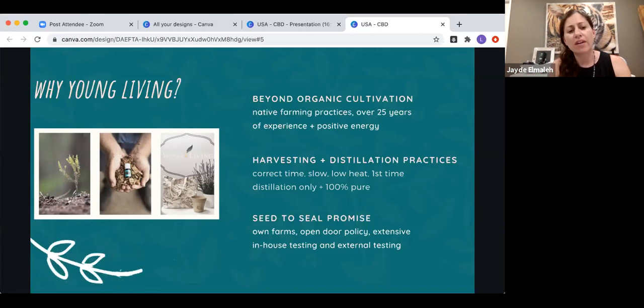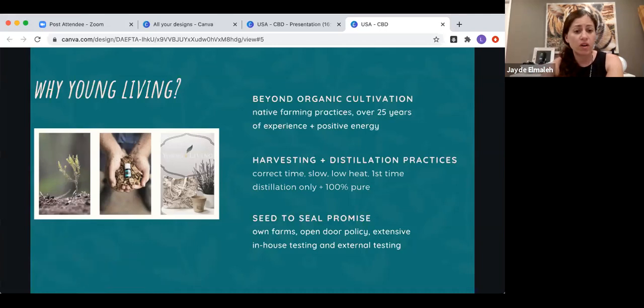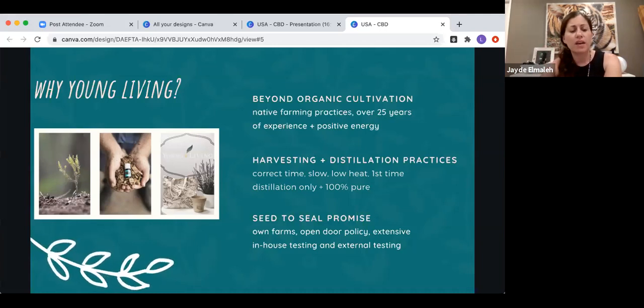And we also have our Seed to Seal promise or quality commitment. So we're the only company that owns our own farms. We have an open door policy. We are very transparent. I've been to 3 of the farms in different places, and they are amazing. I hope any of you can go to the farms and experience that. They have them all over the world. It is a global company. And we also have extensive in-house testing and external testing. So we do bring in third-party testers so that we're not biased.